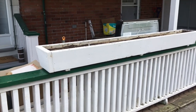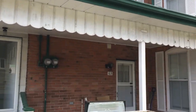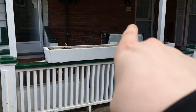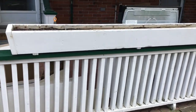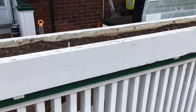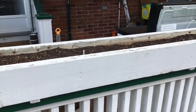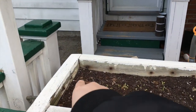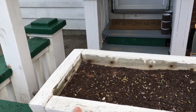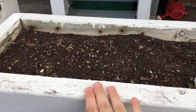So this is our window box area. We have like an overhang. So that's my brother's door and that's our door. And last year I grew lettuce and spinach in it, and it did so well. I hope you can hear me, it's really windy. So this year I started along these corners. I started peas, but they haven't come up yet, so I don't know if they are. And then this is iceberg lettuce.